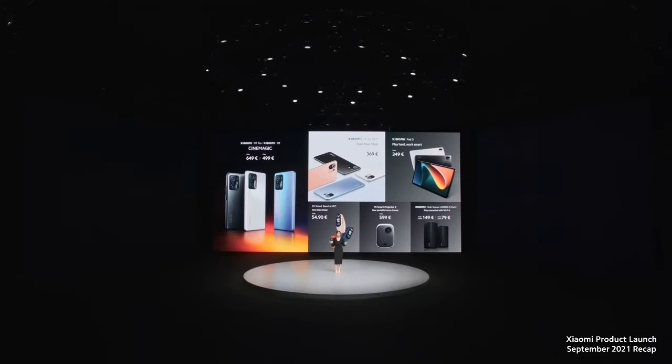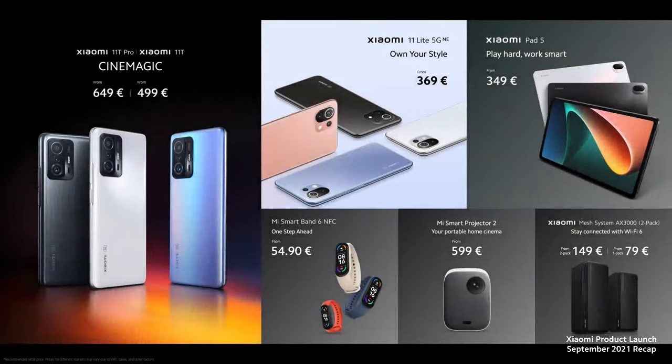Today, we launched some really awesome products. Xiaomi 11T series gives you the power to film your life and create cinemagic. Xiaomi 11 Lite 5G NE, our slimmest and lightest 5G smartphone yet, will definitely let you own your style. Xiaomi Pad 5 will ensure you continue to play hard and work smart. And our other incredible products that make life at home incredible.